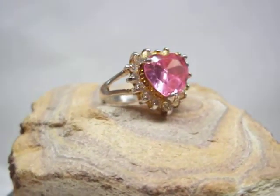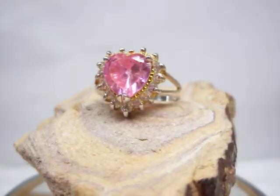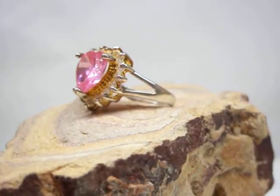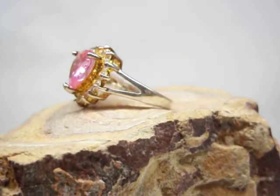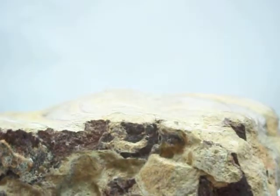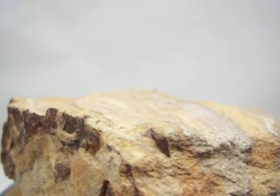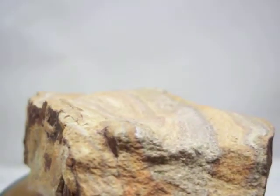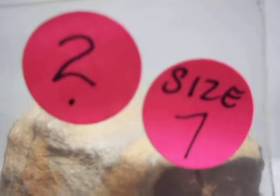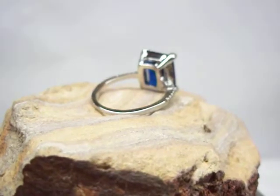This is a pretty pink stone ring in the shape of a heart, size 8. Again, this is ring number 1. Next up, ring number 2, size 7. It's a pretty blue ring.